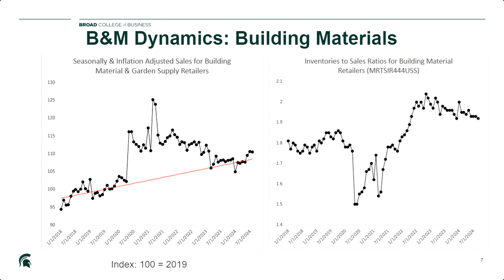You can see inventories though. Notice again, we have this sharp rise in inventories to sales in 22. That has persistently remained elevated. So what that's telling you is these building material retailers actually are sitting on more stock today than we would really expect. So their amount of inventory on the books, even adjusted for inflation, is still about 15 to 20% above pre-COVID levels. So their warehouses and stores are still quite full.